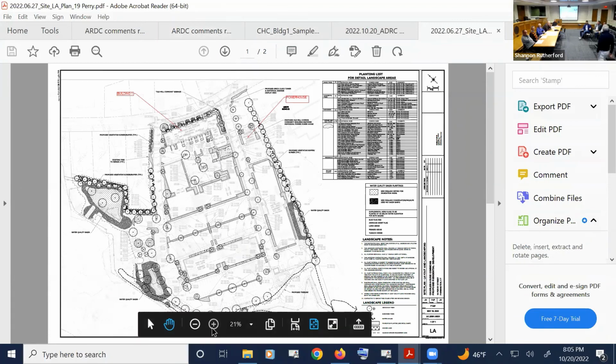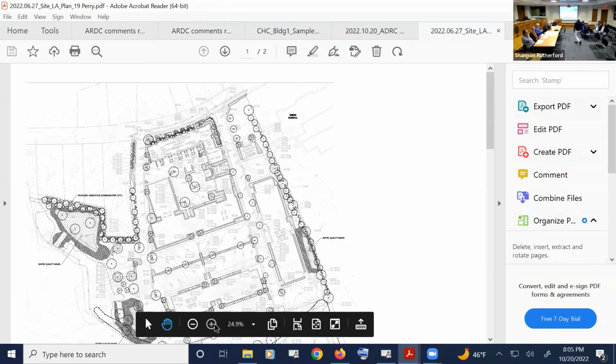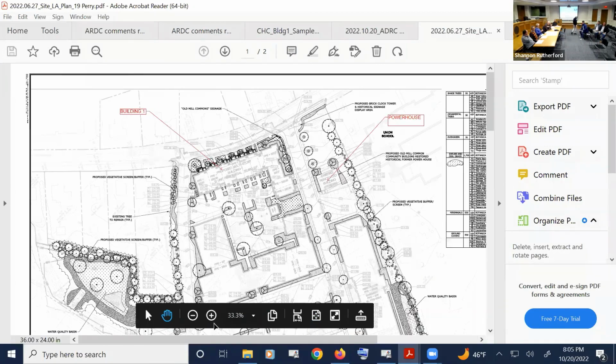Mark, do you want to walk them through the site plan? It's your site plan. Do we want to do it again? Well, you guys have seen all this. I just want to make sure it's been looked at.